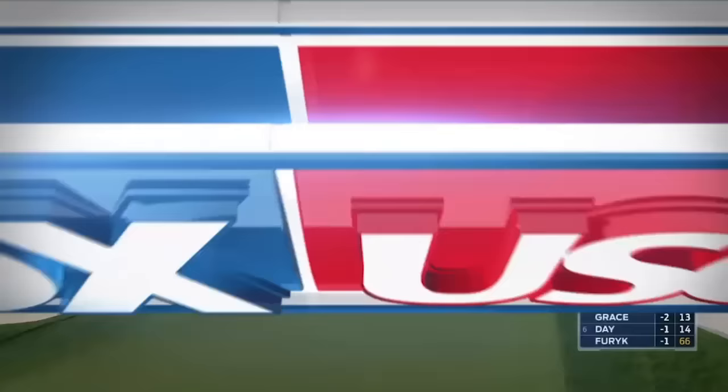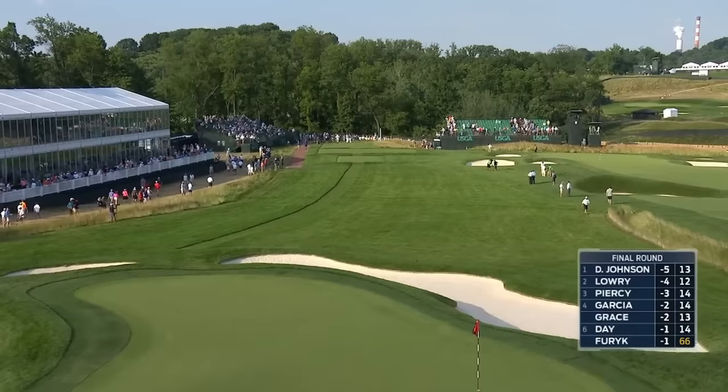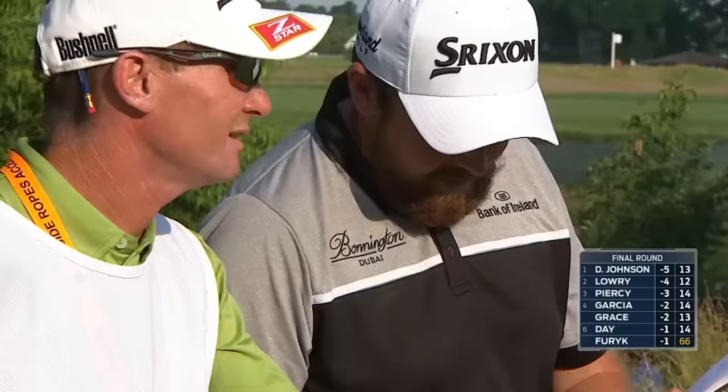Solace here is he's got some green to work with from that right side and the angle that he's coming in. A look down to the 13th, the par 3. Shane Lowry is 1 back.